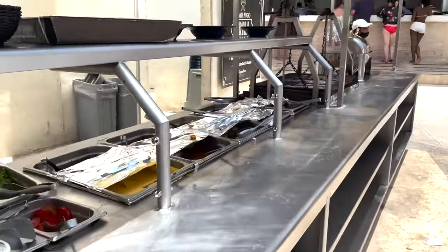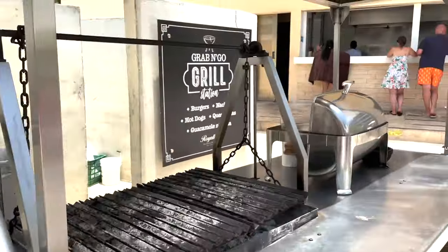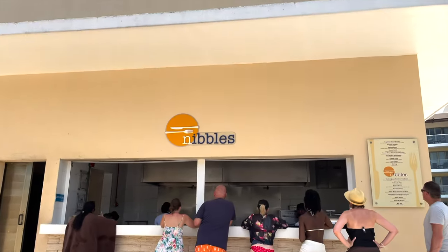Soon after, it was time for lunch. As mentioned before, you can grab and go lunch, or you can just go to the restaurant. This is where we went.